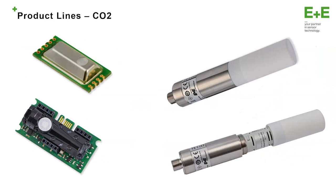On the CO2 side as well, we have heated versions of these. These are actual chambers that have gold plating, because we use an infrared light bulb on this end, and gold reflects infrared very well. So it keeps the light that is flashed down on this end concentrated within this chamber. You can see there's this white portion on both of these. This is an actual air filter, so air gets in, but not impurities.